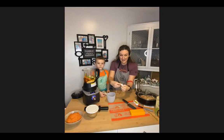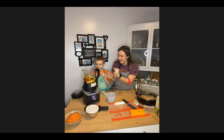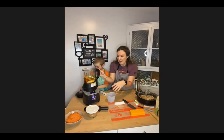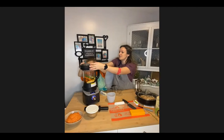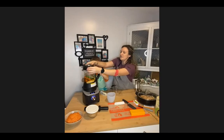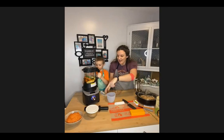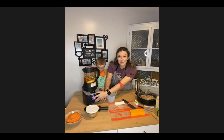And then once we get the garlic in there, we will put the lid on and start blending. And that's all it is. So throw that in there. So that is all of our main ingredients. I'm going to go ahead and put the lid on. You have to put it on backwards, and you hear that little sound and then it'll let you turn it. I'm not going to run it quite yet until I get off mute, so I'm not hurting your ears.